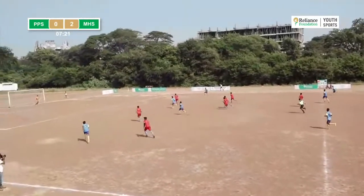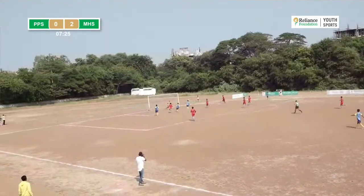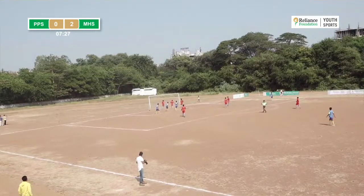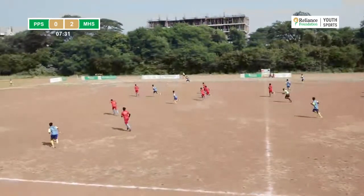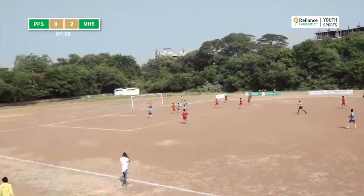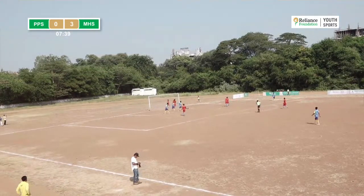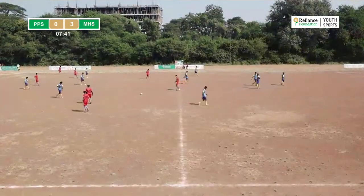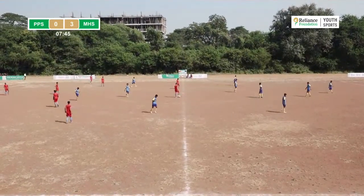And that is a brilliant pass, a brilliant through ball by the young junior over there. The ball goes in. He's through on goal. And he scores! It's 3-0 Maharashtra High School. Oh Lord, that was such a beautiful pass. I would like to know who the player was right there because that was a beautiful through ball into the right flank and into the goal. Maharashtra making sure to make the most out of the right flank today. It seems like he is in form. All the players are pumped.